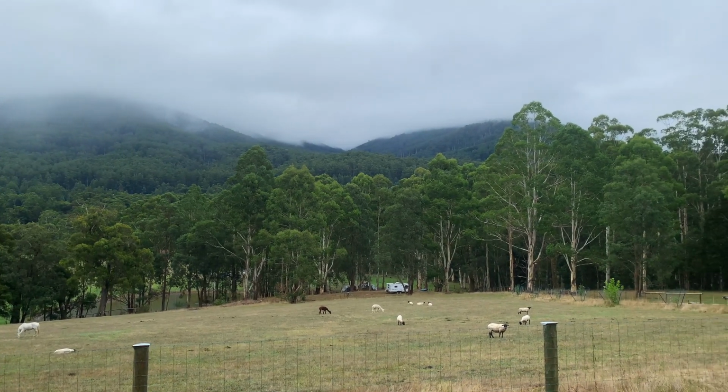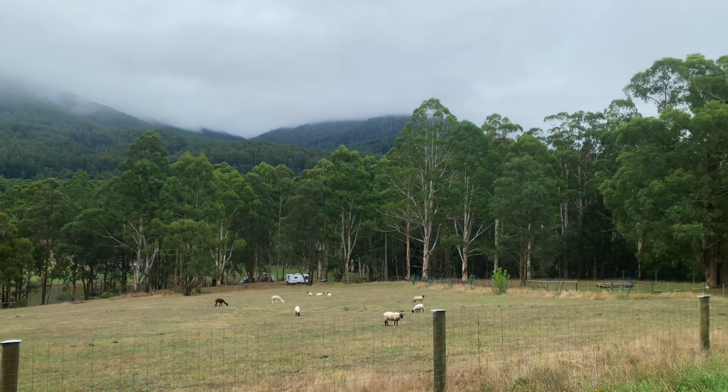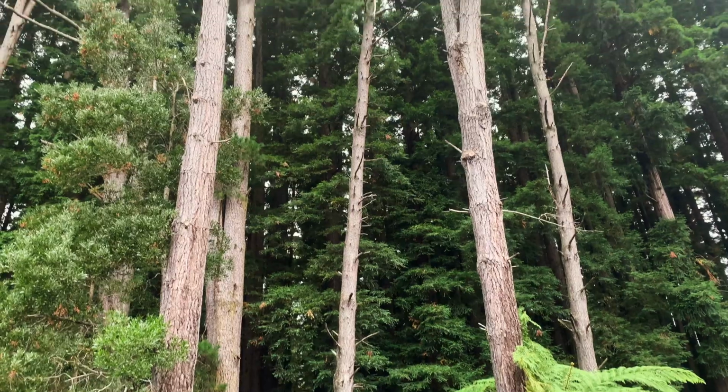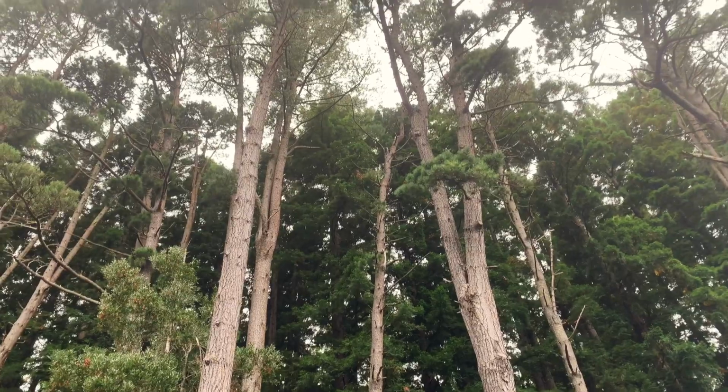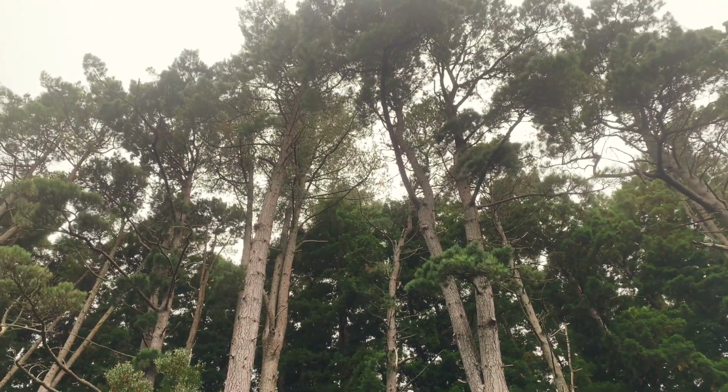First stop, an enchanted Californian redwood forest. The redwood forest was planted in the 1930s as a bit of an experiment. Since then it's grown, it's nearly 100 years old.